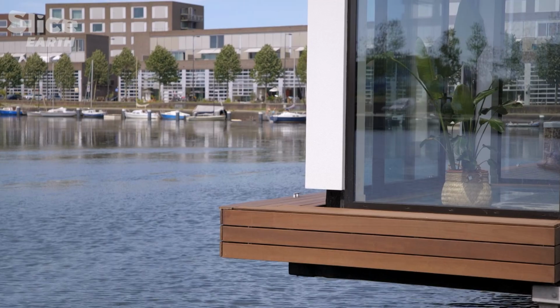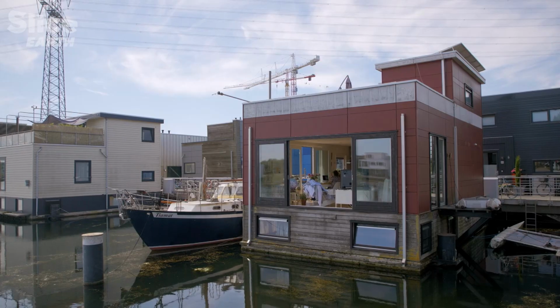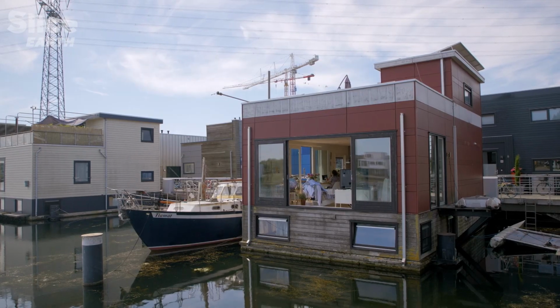We see it as a technical solution, which is very safe. It has the exact same comfort and aspects as a normal house. The only thing, sometimes we call it a boat because of regulations, and sometimes we call it a house because of regulations. So we think about more flexible cities.